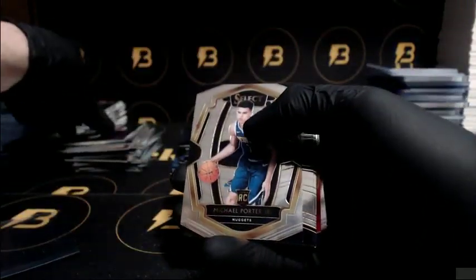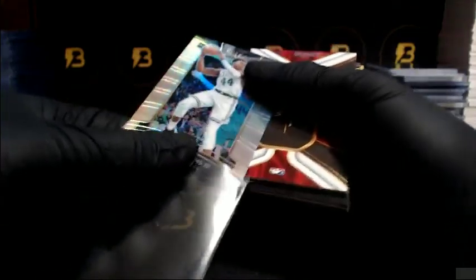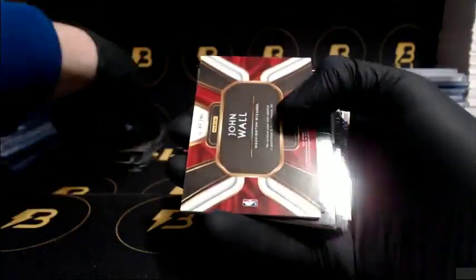Gordon. Giannis. And last of it, guys, good luck. And with one more nice hit. Got Leonard to 299 going off the Raptors. Smith Jr., the Mavericks. Williams to the Celtics. You got John Wall going out to the Wizards.